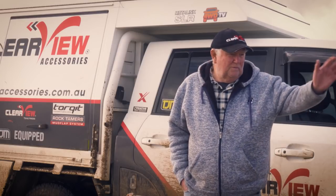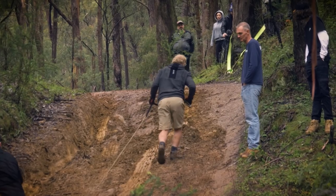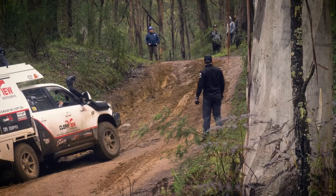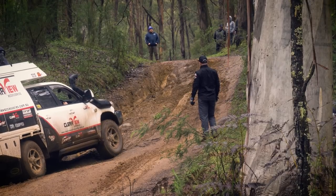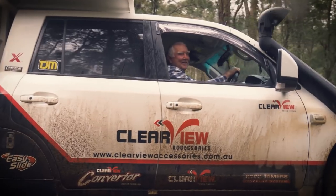Simon said it's just up the track here. He said it's nice and smooth and flat and hard, so we thought, oh yeah, that'll be all right. Until we got to this little incline that's got a big gutter running down one side. I had to have a couple of bites at it, but we ended up having to winch out of it. The winch did its job once again, there's no doubt about it.